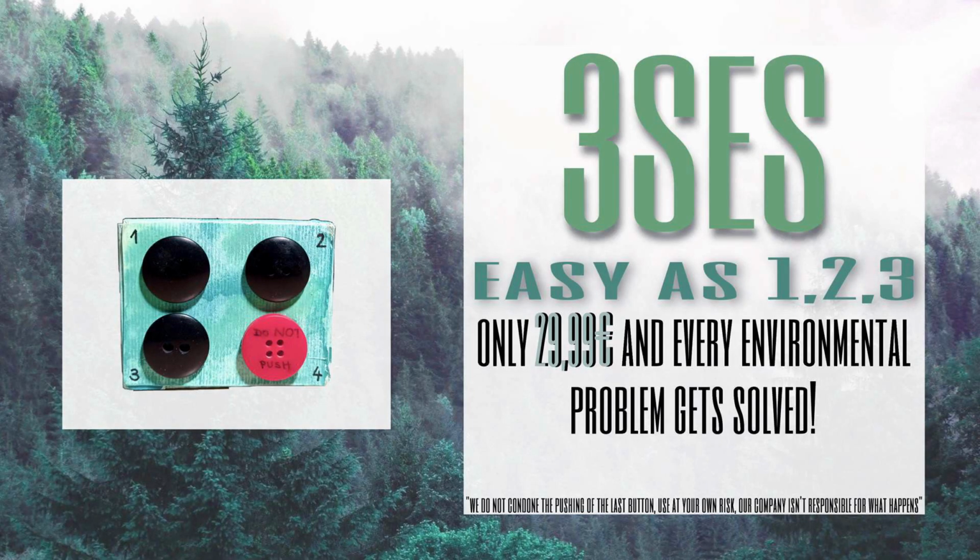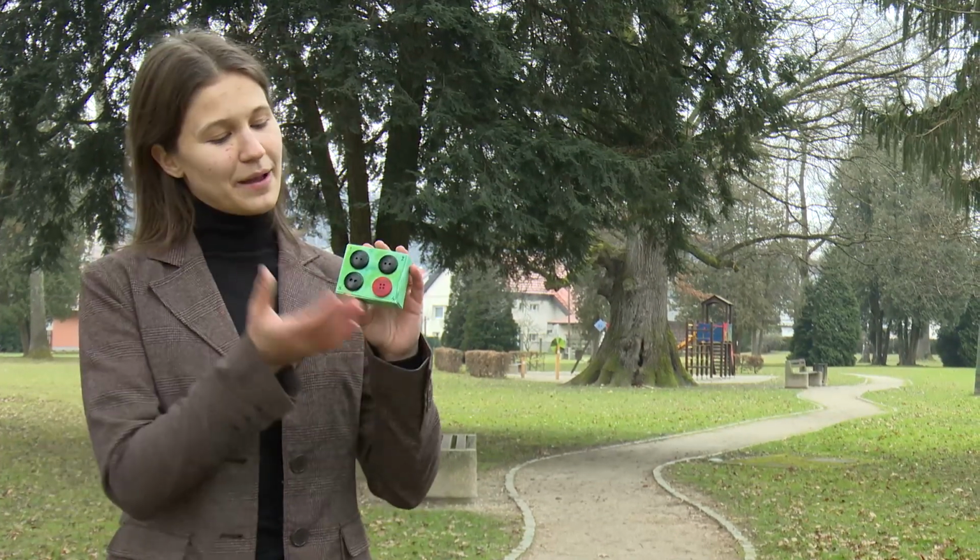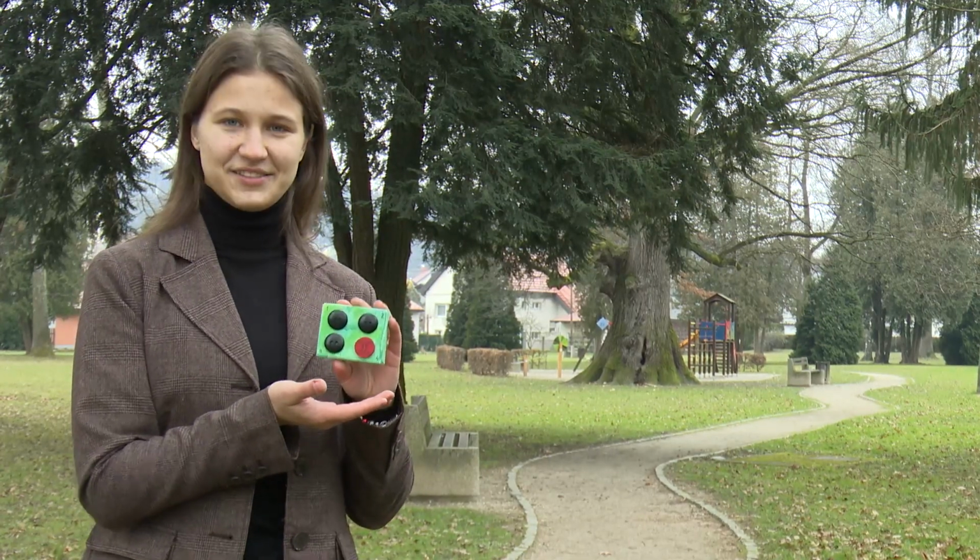Luckily, we, the company How to Save the World in 3 Easy Peasy Lemon Squeezy Steps, and help the human race to not go extinct because we care, created an astonishingly mysterious gadget to help us out with everything. This is the 3SIS, the 3-step Earth Saver. Let me show you how it works. By pushing one button, one problem gets solved.